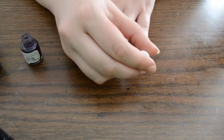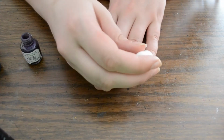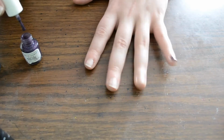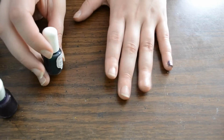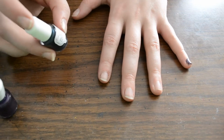So, alright, that looks pretty good, I think. Oh my gosh, no! My pinky's pretty small, so it's hard to get that accurate. So this one is matte. I've never actually used a matte nail polish, so that should be interesting. Oh, no! Don't do that, please. Okay, so next, oh, I just realized I placed both of my mattes next to each other. It's probably fine. I'm going to put the same top coat on it, so it doesn't really matter.